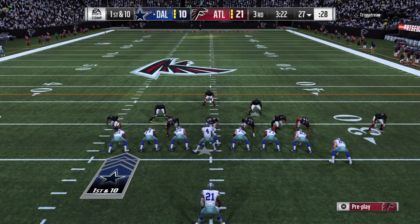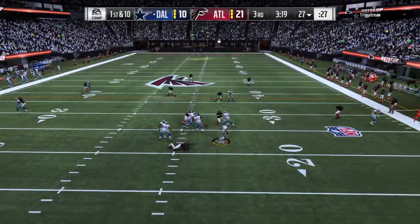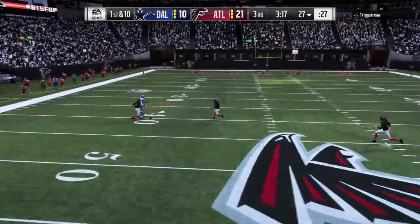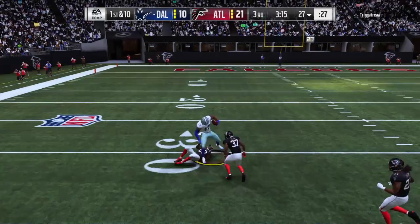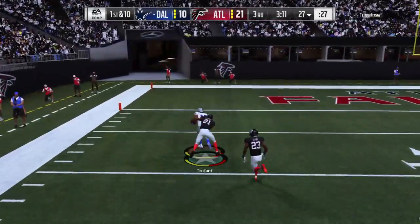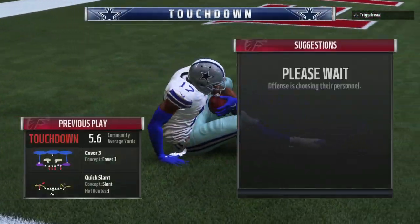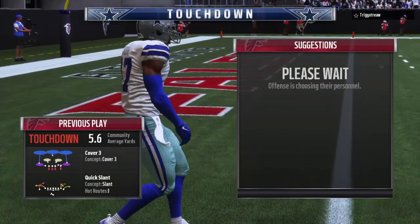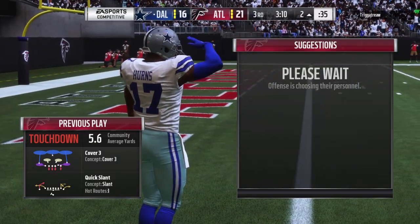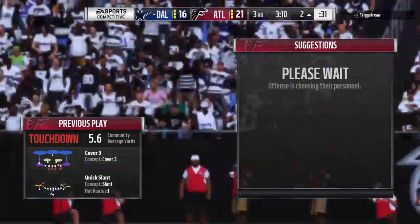And I never want to make something more important than it actually is, right? I don't want to create more hype than what is there. But this is a real, I'm doing it. And that's caught inside the 35. There goes Allen Hurns. Touchdown, Cowboys. Allen Hurns, 73 yards. And the Cowboys have cut it to within a score.